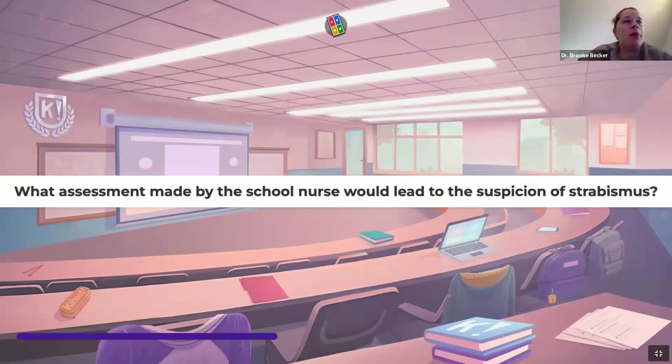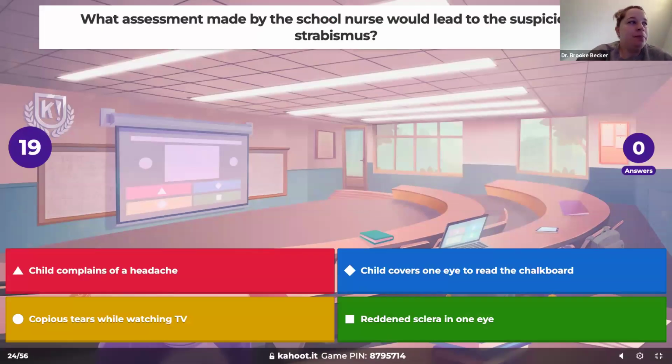Okay, what assessment made by the school nurse would lead to the suspicion of strabismus? Child complains of a headache. Child covers one eye to read the chalkboard. Copious tears while watching TV. Red sclera in one eye.